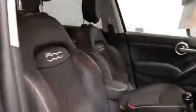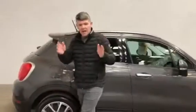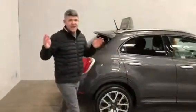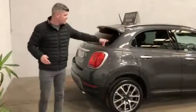500 embroidered into that luxury leather, take a look there. Sat nav screen also, gorgeous leather trim steering wheel with low mileage, might I add. Doing the impossible here for less than 15k. If you're interested in this, check it out.